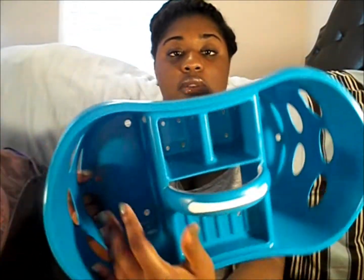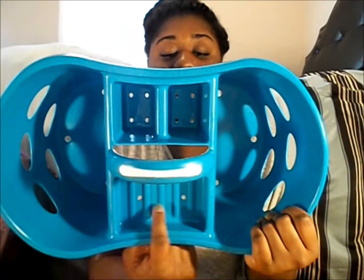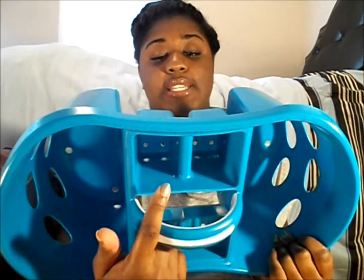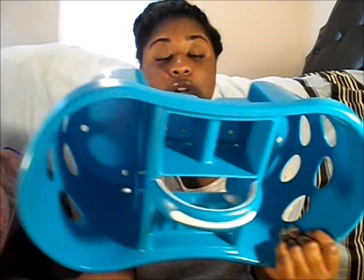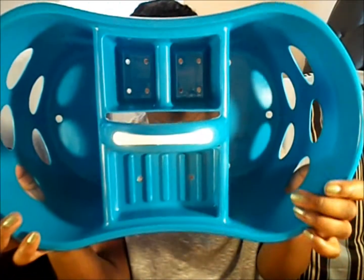Mine is just this bluish green color. Here it has two holes, so you can put your shampoos here and your body washes here. It also has a spot for your soap, and here you can put your contact solution, your contact holder, or your toothpaste and toothbrush or whatever. So yeah, it's a nice little shower caddy. I think these are also $5 at Bed Bath and Beyond.